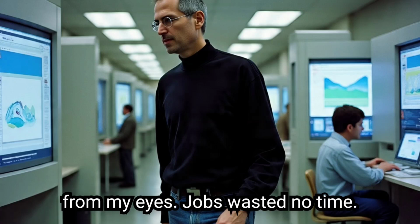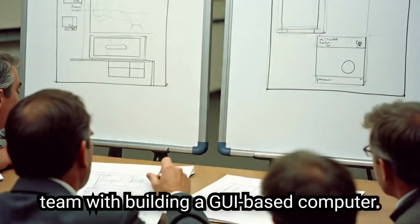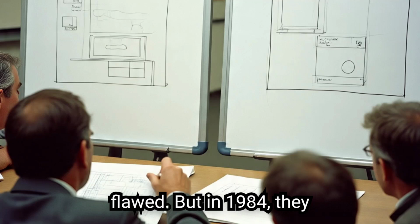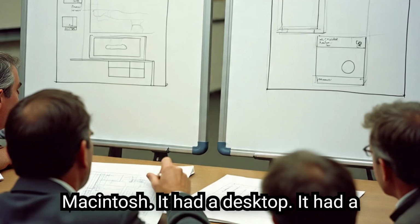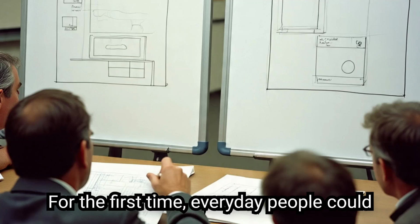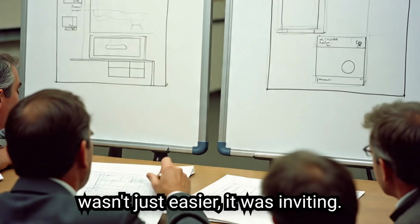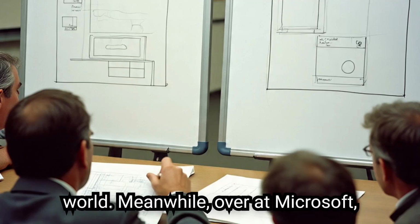Jobs wasted no time. He rushed back to Apple and tasked his team with building a GUI-based computer. First came the Apple Lisa, expensive and flawed. But in 1984, they launched something iconic, the Apple Macintosh. It had a desktop. It had a mouse. It had windows and menus. For the first time, everyday people could use a computer without coding. The GUI wasn't just easier, it was inviting. And it sent a shockwave through the tech world.